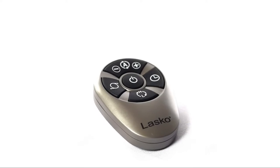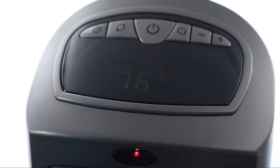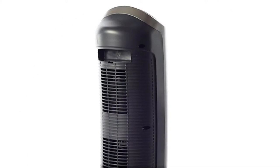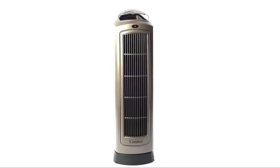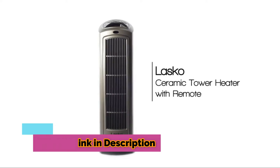With a multifunction remote control, digital readout, and a programmable thermostat, this heater is versatile enough for most rooms and can be easily transported with the built-in carry handle. This Lasko 1500 watt tower heater is equipped with widespread oscillation and an 8-hour timer for an easy to use experience every time.